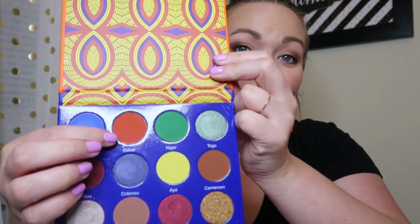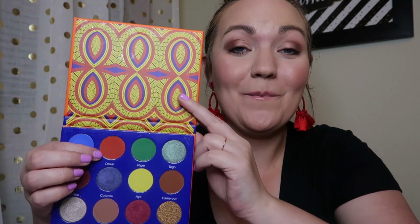And then the next one I'm really excited about, but also super nervous. It's a Juvia's Place shade. It is from the Africa palette, and it is the shade Decay. And I'm hoping it's not the one I think it is, but I think it might be. I think it's a bright blue. Let me see. Oh, no. No, it is not. It's that one. It is a bright pumpkin orange.